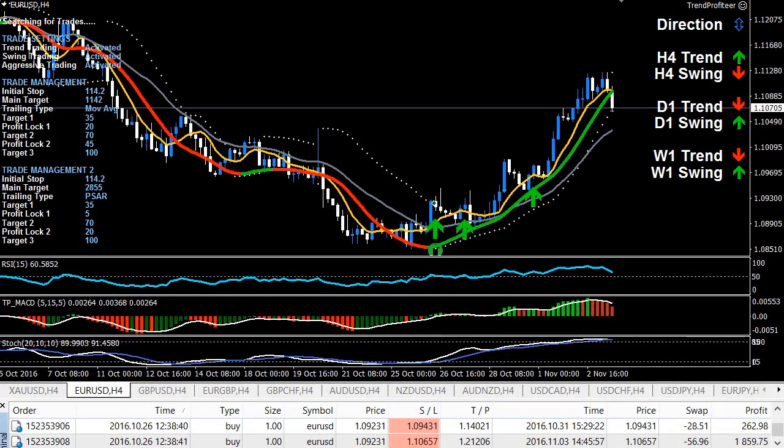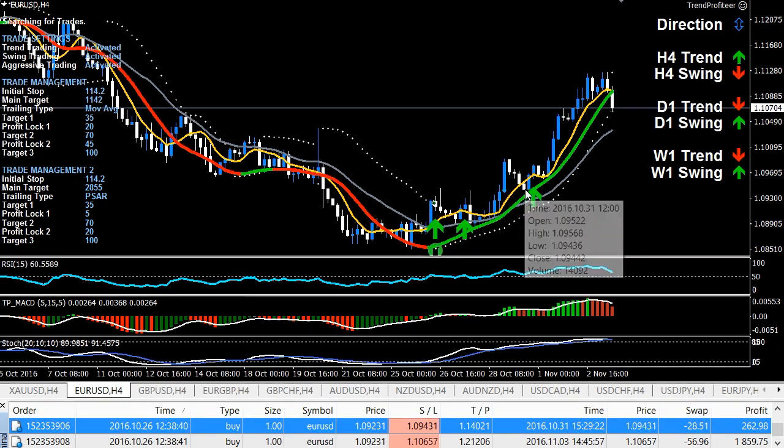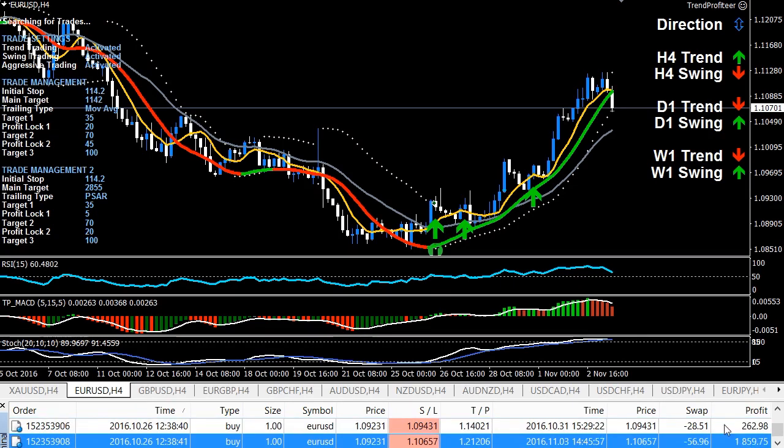And there you go. All good things come to an end eventually. $262 locked in on my first position. At that stage, look how far it went from there. $1,859 converted into capital in the bank, building in my account. That's what it's all about.